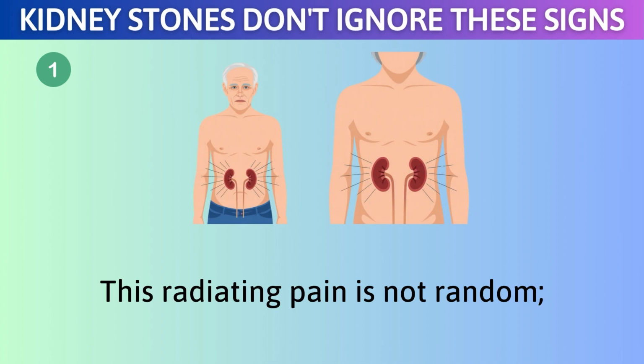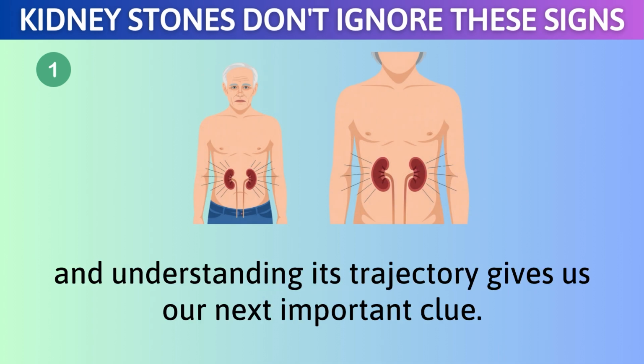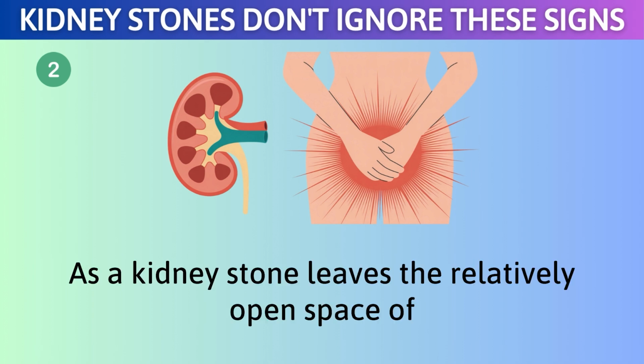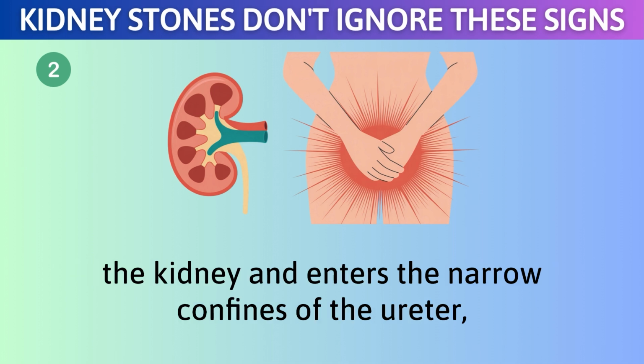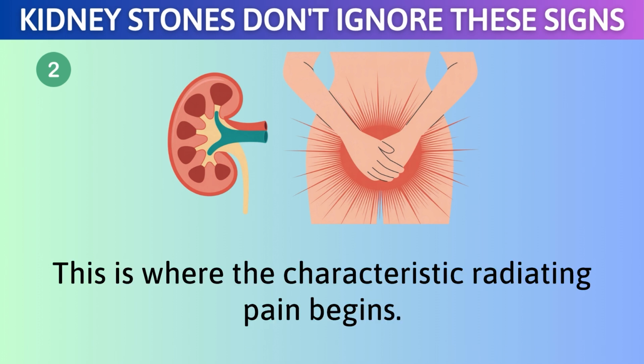This radiating pain is not random. It follows a specific path, and understanding its trajectory gives us our next important clue. Number 2, radiating pain to the groin or lower abdomen. As a kidney stone leaves the relatively open space of the kidney and enters the narrow confines of the ureter, the nature of the pain changes significantly. This is where the characteristic radiating pain begins.